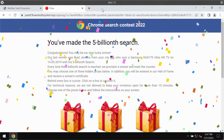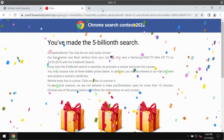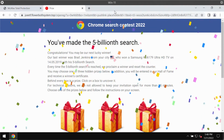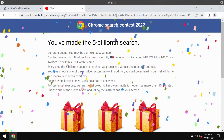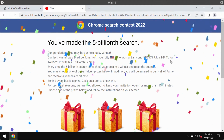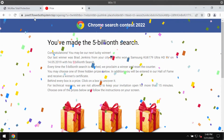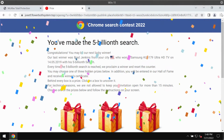It may promise that you can win some gifts if you participate in this survey and share your personal details. However, I urge you not to share any of your personal data through these fake browser surveys. If you do that, your personal information may be granted to third parties illegally and also used illegally, so don't interact with these deceptive pop-ups by Flowerbothsystem.top. They are absolutely fake.